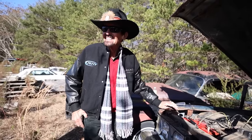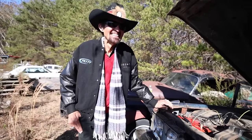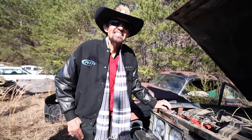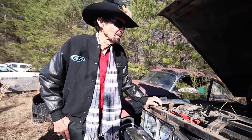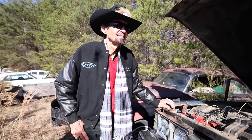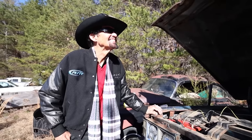It fired up. We had to put a set of points in and the starter was acting up. I smacked it with a hammer about 100 times. The thing's probably been sitting here 15, 20 years. 95 was last registered, so almost 30 years. Been a while.